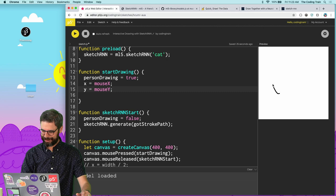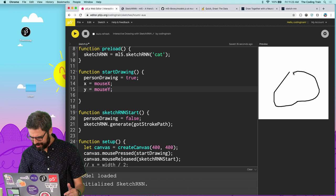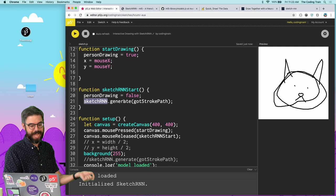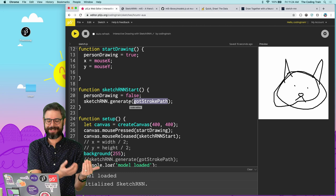Here's my cat. Now continue drawing my cat. Weird. Wait, I drew the circle. I drew the cat's face already. Try this again. So it's picking up where I left off, but it seems to be starting the drawing over. Why? Because I never told the SketchRNN model about my seed strokes in the first place, right? I still just call sketchRNN.generate that first time. But guess what? The generate function can take as an additional optional argument an array of states that are fed into the model. And I have those already in seedPath.